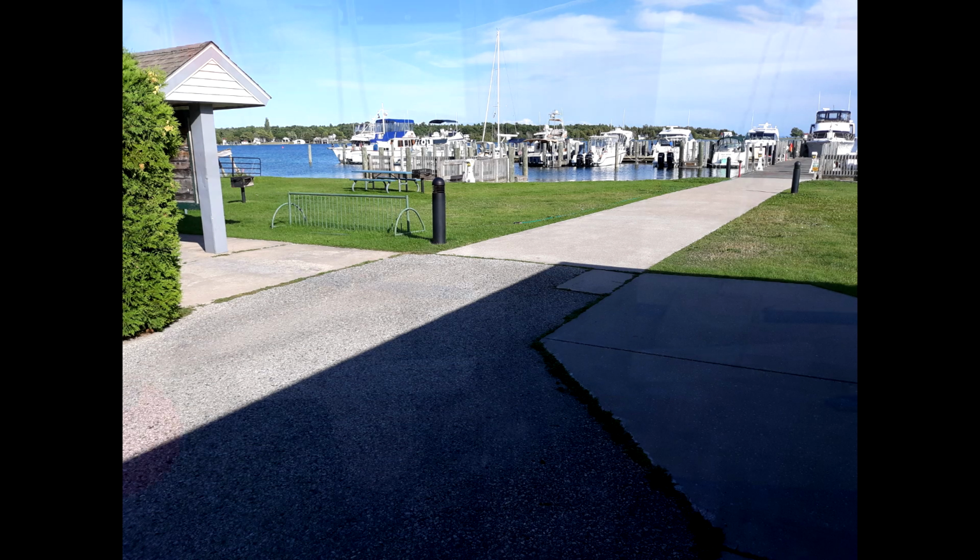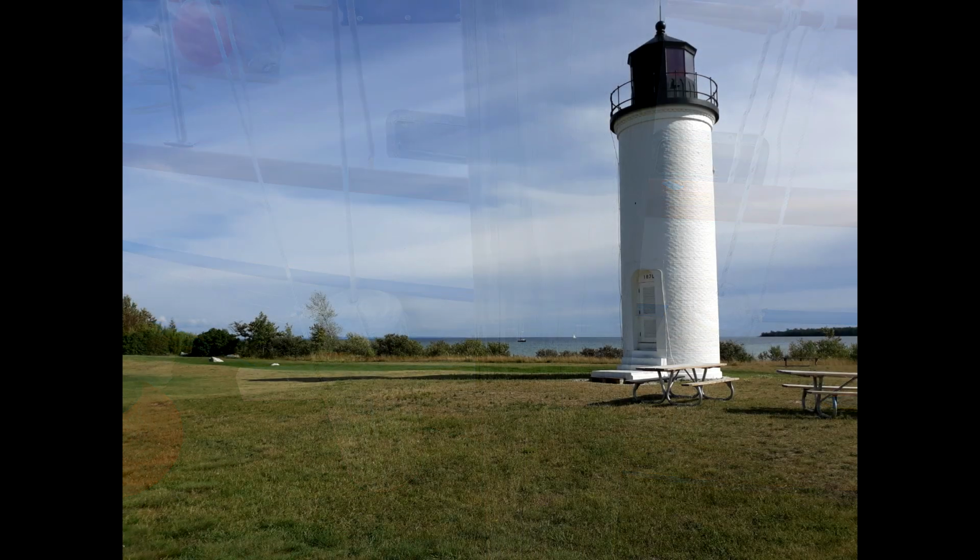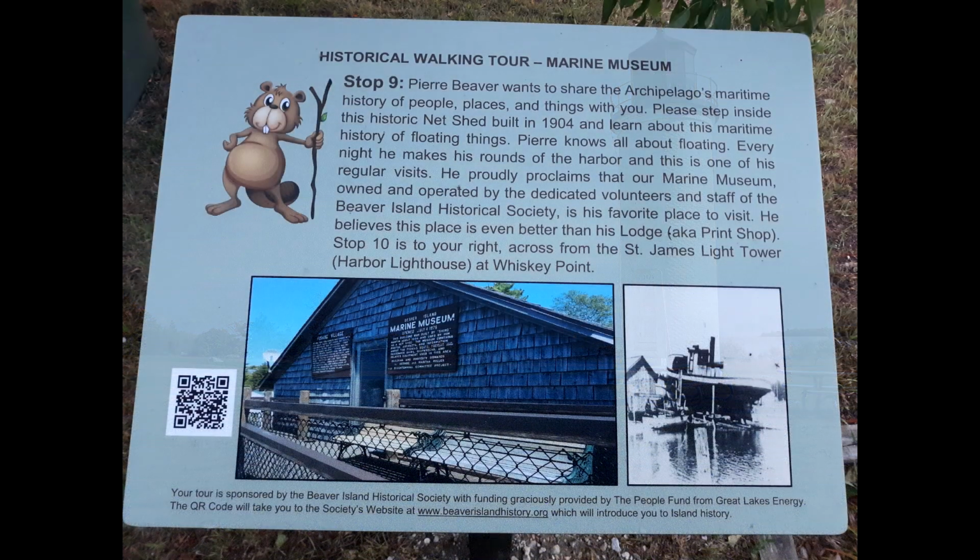The town seemed to be more of a laid-back summer home environment for someone who wants to get away from it all. It has a nice marina, and you can do a self-guided walking tour of the town, which has markers explaining the local history, and check out a few small museums there.